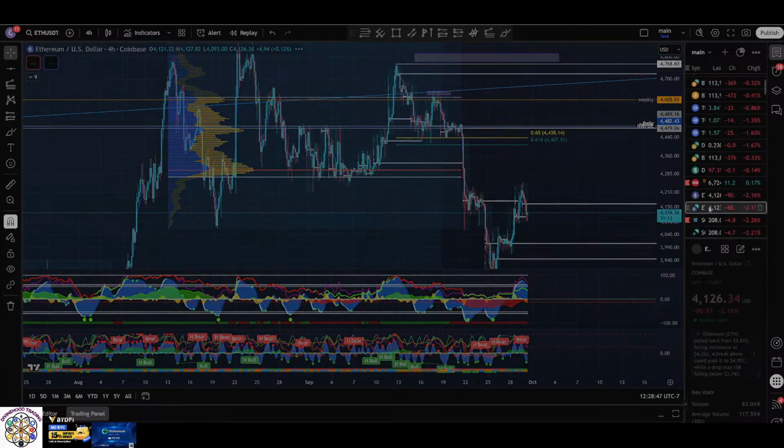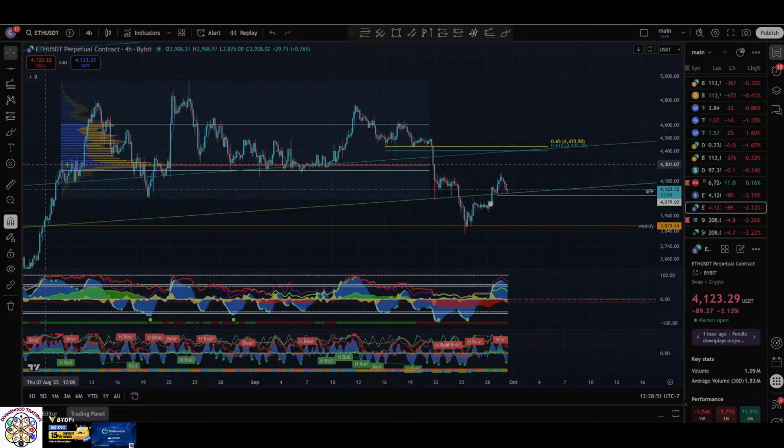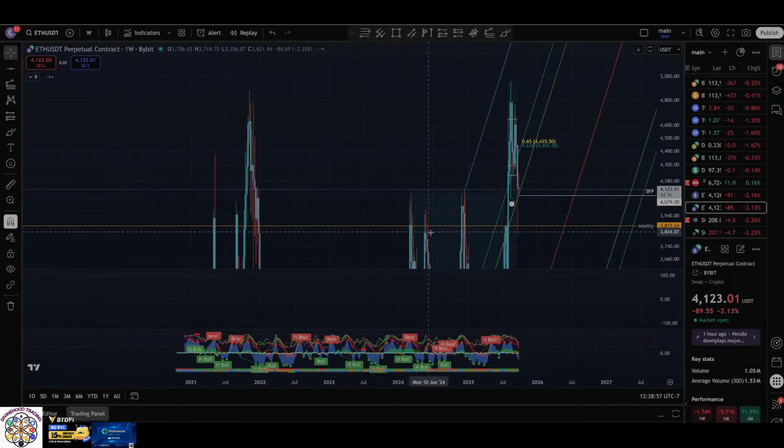But if we look at this pitchfork, we bounced from our weekly level. Actually, I'm not sure. I think that's a fresh weekly. Let me check on that.